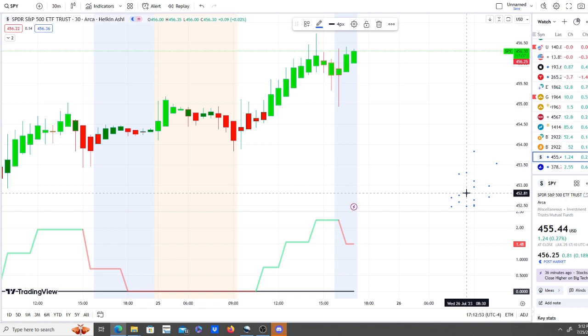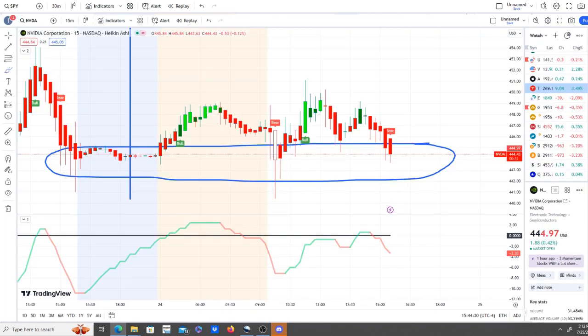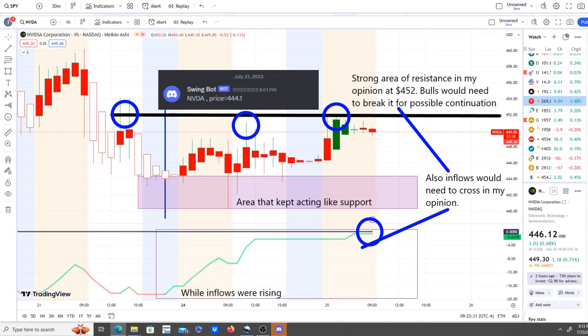Now, when it comes to the Nvidia one, you could see it popping up there on the screen. I shared the chart yesterday, and I also circled an area, as you see it there in the chart, how it kept on bouncing off that support and trying to hold above 444. And then I put a line across when that notification came in. And now you're seeing this other chart, which I shared today in the pre-market. And I stated, right, you could see the same line there. And I put the swing bot notification there at around the 444 area.